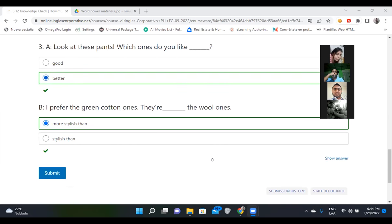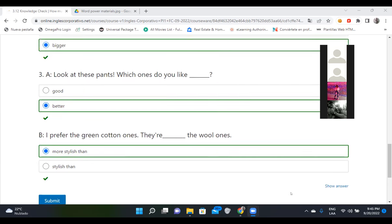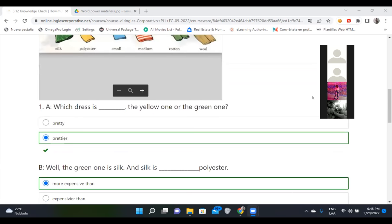Number three, look at these pants. Which ones do you like better? Perfect. And the last one is Jose. I prefer the green cotton ones. They're more stylish than the wool ones. Perfect. Okay. All right, guys. We are finished with section number three.